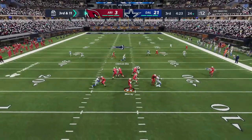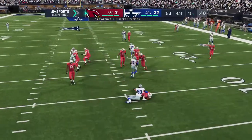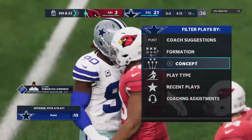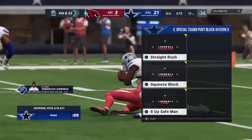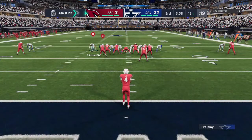Operating from the gun, Murray. And he will go down. A Cowboy sack. DeMarcus Lawrence able to drop him that time for his 2nd sack of the evening. I think we've seen this before. Someone's down 3 scores. That situation there, it's just going to add to their growing frustrations, don't you think?